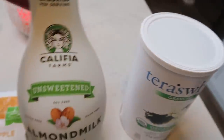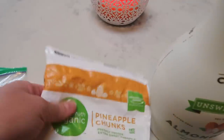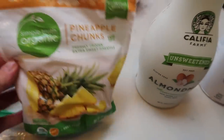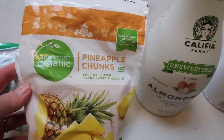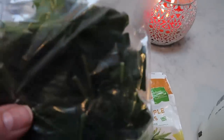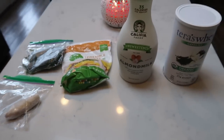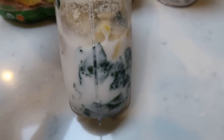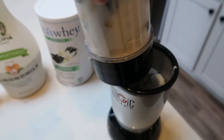And then I'm going to do 1 cup of the Kirkland Farms unsweetened almond milk. I'm going to do about a half of a cup of Simple Truth organic pineapple. I don't know why, but pineapple just sounds really good today. I have a bag that I froze of some organic kale and a half of a banana. So let's make a protein shake. So here she is. I've got the kale, a half a banana, pineapple, almond milk, Tara's Whey. Let's blend this up.